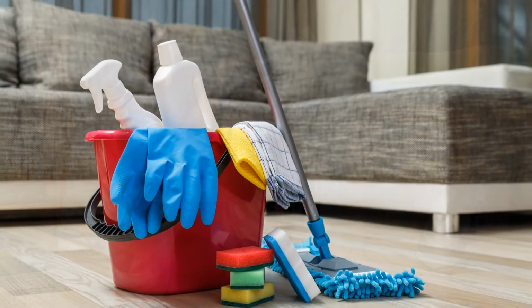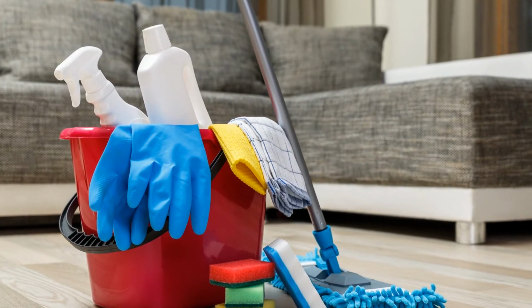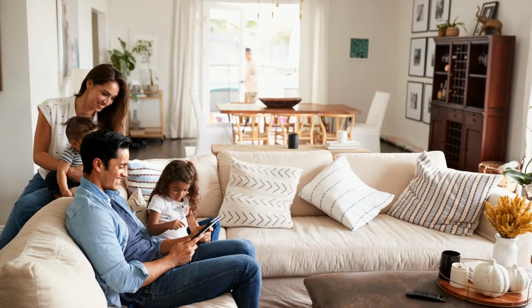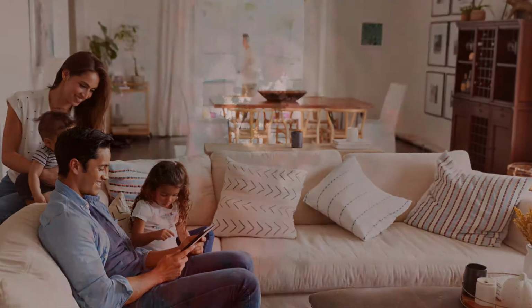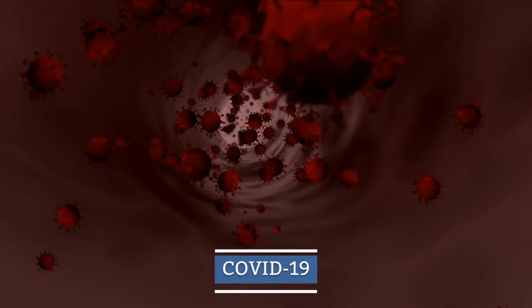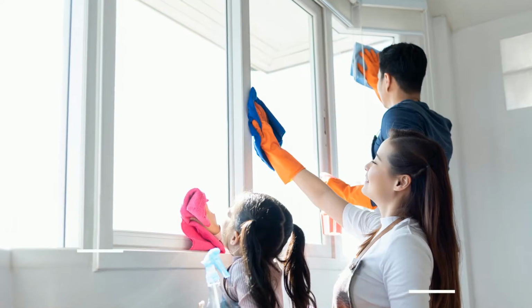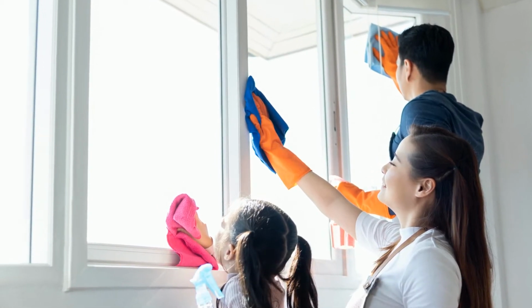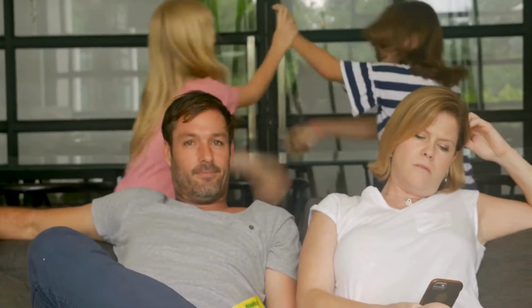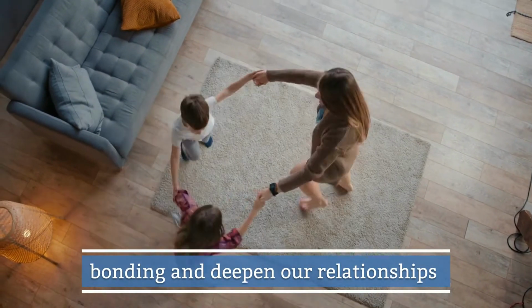We've pulled together some of our best household cleaning tips and tricks to help you get a spotless home. Our home is a place where as a family we live together, especially now that there is a pandemic caused by COVID-19, we have more and more time with our kids. Nonetheless, there are fun and entertaining activities to clean and organize our homes with them. In this video, we will get tips to not spend our time uselessly with our kids during this pandemic, instead gain more bonding and deepen our relationships with them.